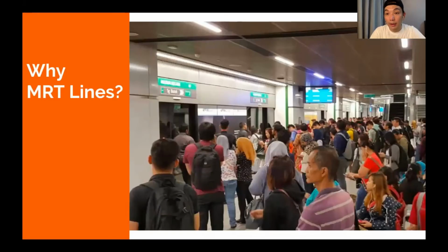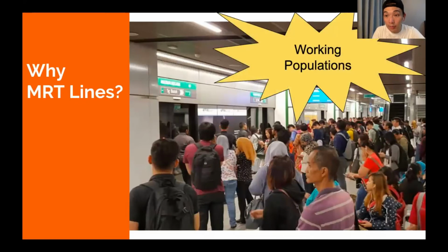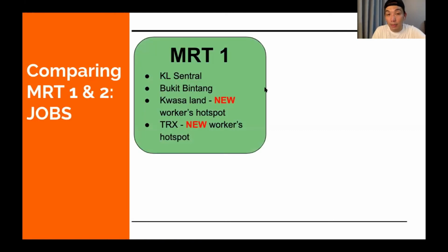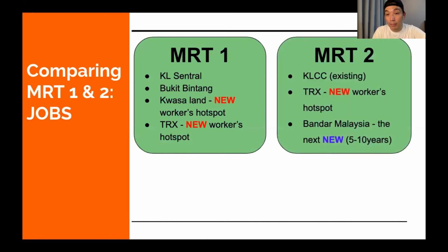So why MRT lines? Of course, it's working population. A lot of people will still get queue and congested at the MRT station because of jobs, all right? Then comparing MRT Line 1 and Line 2 jobs. MRT Line 1 has KL Central, Bukit Bintang, Kwasa Land, and TRX. TRX and Kwasa will be the new worker hotspot, which we also term as a catalyst. Then MRT Line 2 has the existing KLCC.